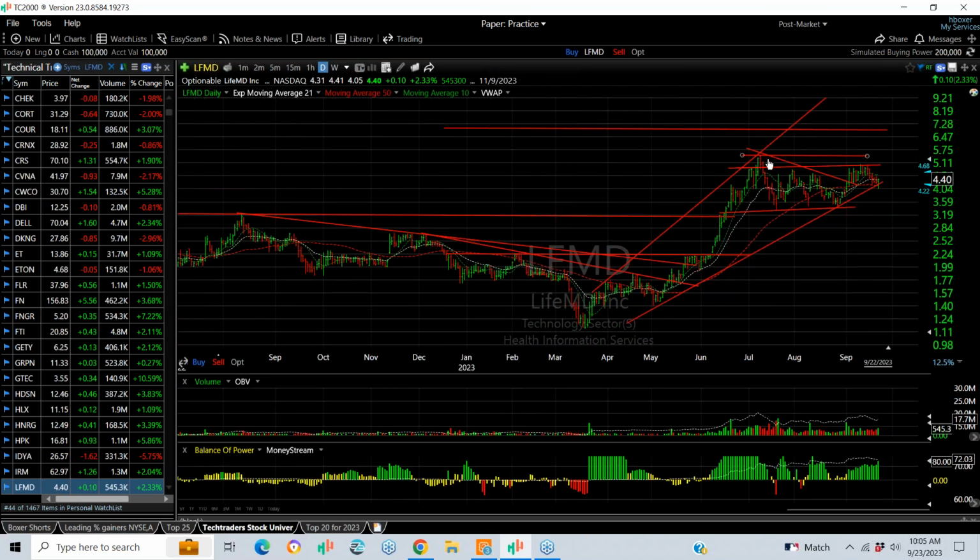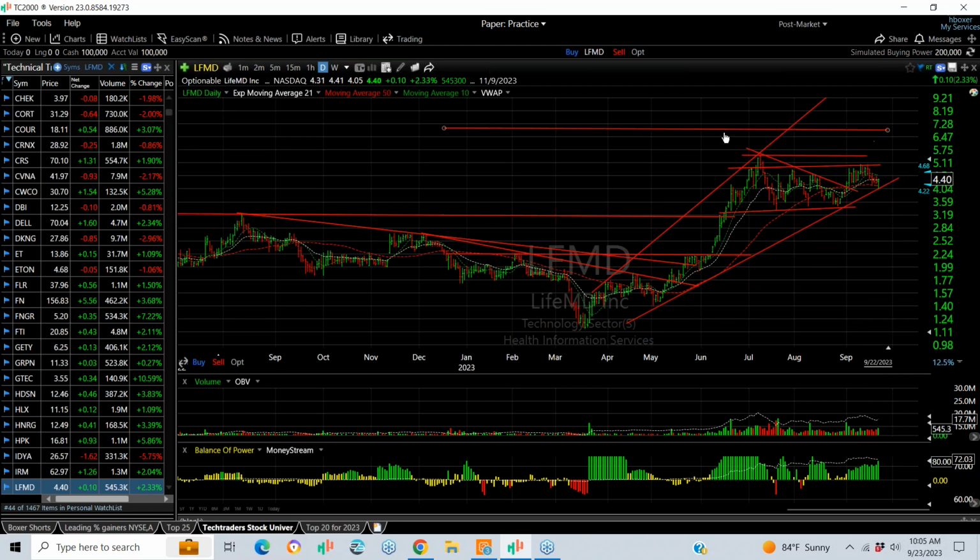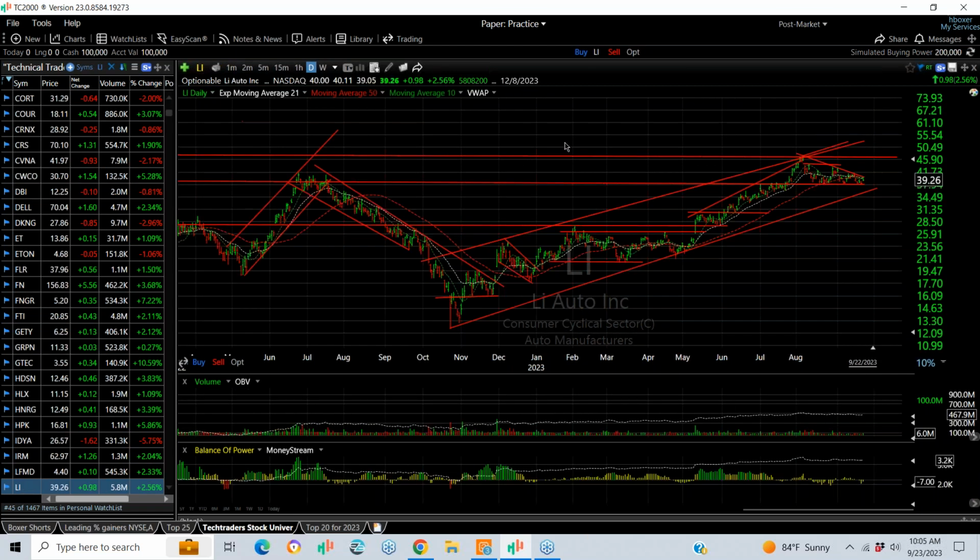LFMD, breakout wedge, pop out, pull back. Look, the overall chart looks great, but this one's got to get above 5 with energy to get going. If so, target is 7.